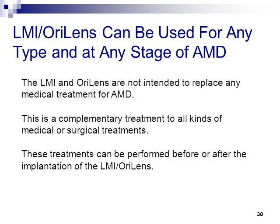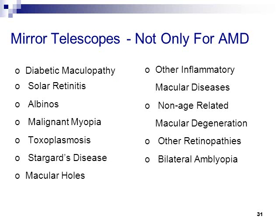The OriLens may be used as a bilateral implant in both of a patient's eyes. If only one eye needs medical attention, it does not interfere with the implantation in the other eye. The OriLens may be used not only for AMD patients. Here is a partial list of medical conditions in which patients may benefit from the use of the OriLens implant. Basically, it can be used for any central retinal macular lesion.